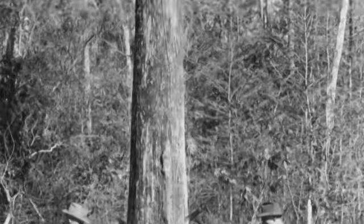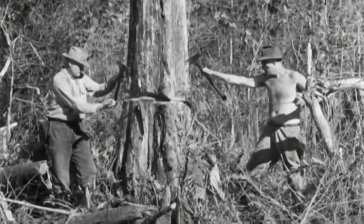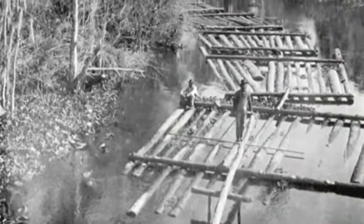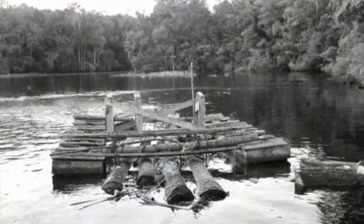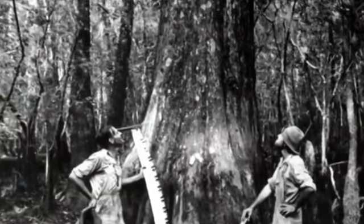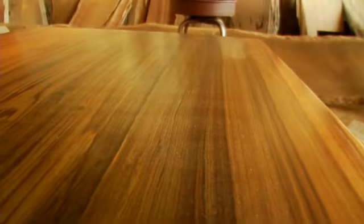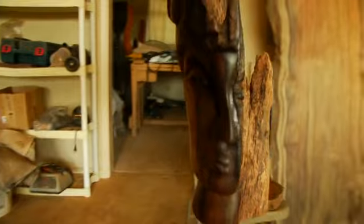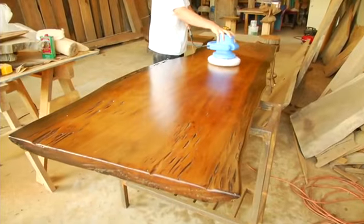The Choctawhatchee River runs right through Florida's panhandle and was used during the 1800s by loggers who would float cypress logs down this river to a local sawmill. About 10% of those logs never made it, sinking instead to the watery depths where they remained for over 100 years. Lack of oxygen and cold water preserved the logs as they lay on the river's bottom. Called deadheads, they've become modern versions of buried treasure.